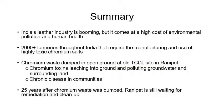In summary, the leather industry has been a great economic success for India, but it has come at an extraordinary environmental and human cost to Ranipet and other towns like it. When chromium sludge and wastewater are dumped on open land and not properly or safely disposed of, the toxins leach into the ground, polluting the groundwater and surrounding land.